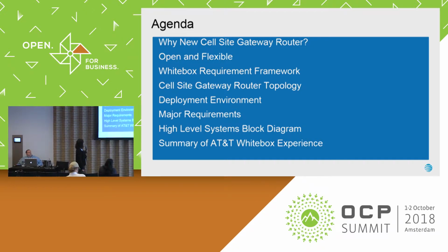Then we'll go over a little bit on the cell site topology, how it's deployed at AT&T and where it is in the AT&T network architecture. On the deployment environment, I'll go into the physical and environmental requirements that we have to deploy the router in, and we'll highlight some of the major requirements. We already submitted the detailed spec, and it is posted on the OCP Wiki website on the Telco. So I welcome you to go there and download it. Then we'll get into the high-level system, the major subcomponents that we need on this Southside router.